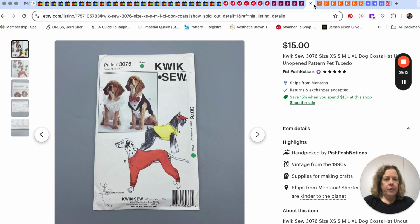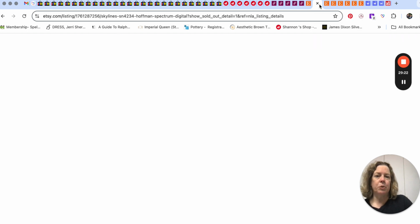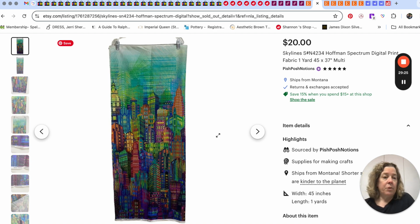Okay, patterns. Had a fairly good week selling patterns. This quick sew pattern sold within a week or so for $15 for the doggy coats. Super cute. Sold some fabric. Bought a bunch of fabric at the thrift store recently, and I promise I'll get it listed. I've done some of it. But anyway, these I got a while back, and I thought they were really cool. So I went and dug them out again, and I got those listed while I was kind of in my fabric listing mode.